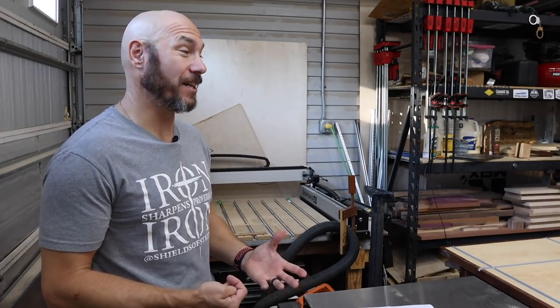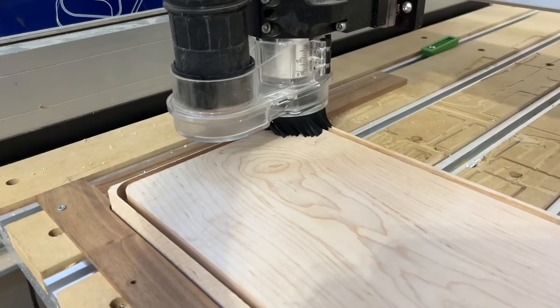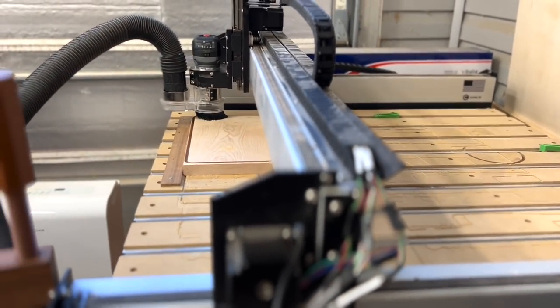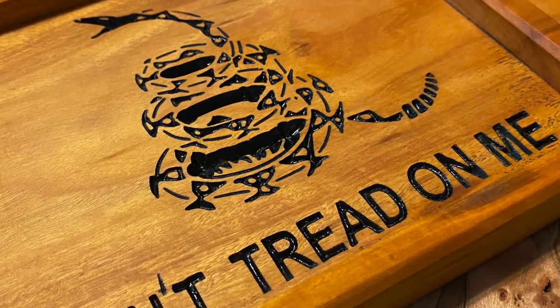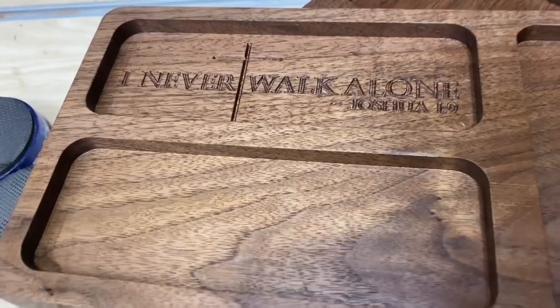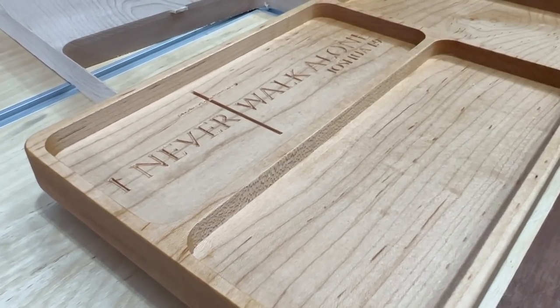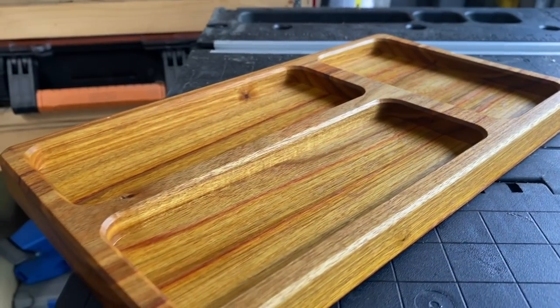One of the things I really enjoy making with the CNC is these catch-all trays. This is a very simple design. It's easy to program and it's easy to cut out. It doesn't take a long time to cut these out. And you can customize these in many ways. I've made some that have Don't Tread On Me with the Gadsden flag snake in there. And I've also made some that are more Christian-based. I Never Walk Alone with the cross and the Joshua 1:9 verse in it. I really love these. And then also just a plain catch-all tray like these, I've been able to make several of those.